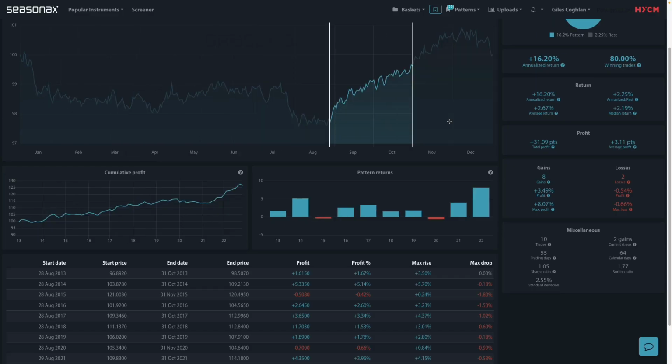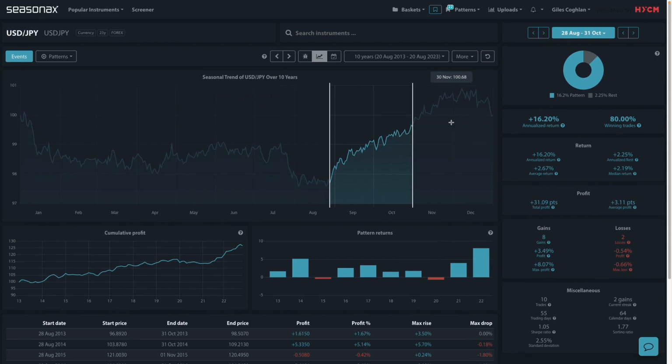Now the seasonals here are quite interesting. Over the last 10 years, between the 28th of August and the 31st of October, the dollar yen pair has gained 80% of the time, and last year it gained over 8% as bonds were sold off and yields were rising on changing interest rate forecast expectations.